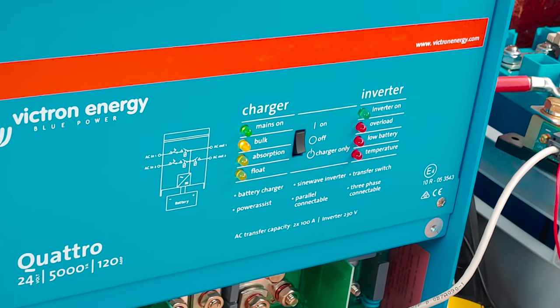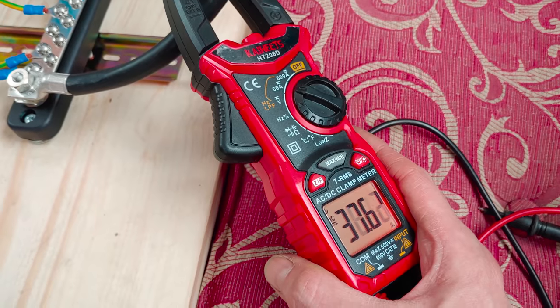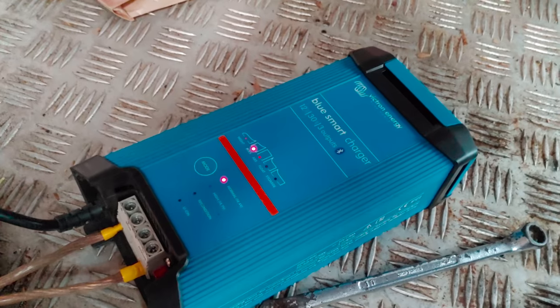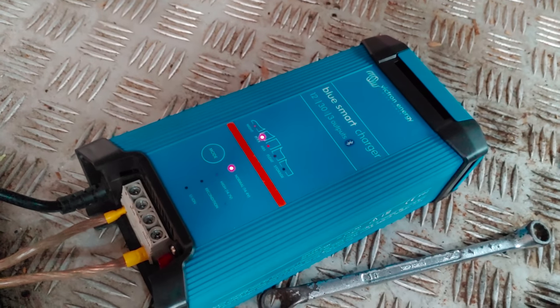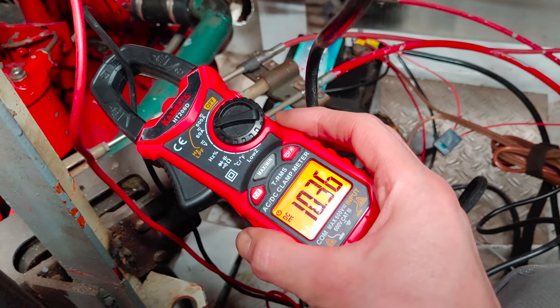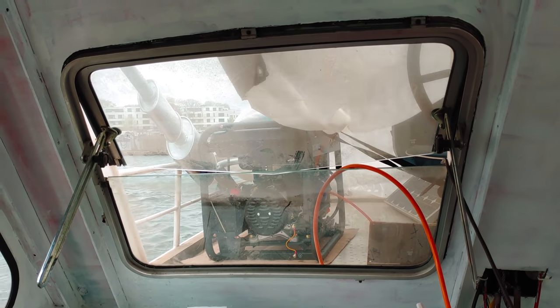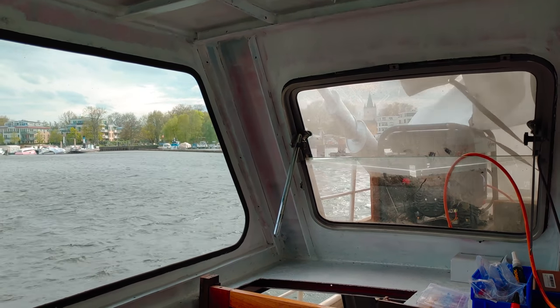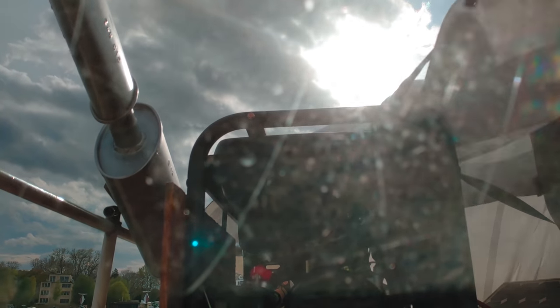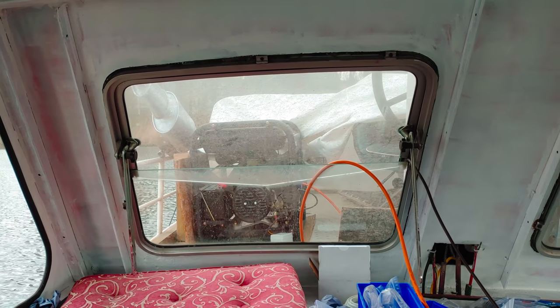Now the Quattro is charging, and for us that means that we have to make the best use of the currently available surplus of energy by charging as many battery banks as possible and all our battery powered devices. Once again, what you see here are just our test setups. We can also start the generator with a remote control.